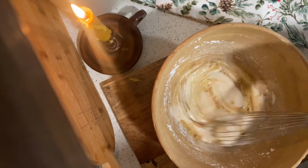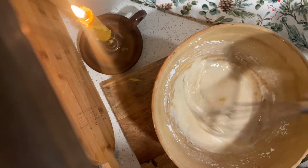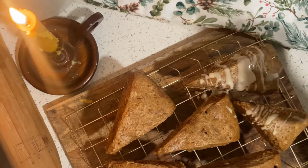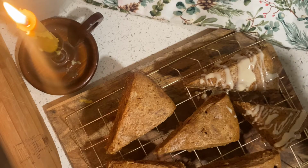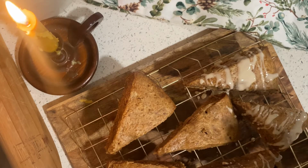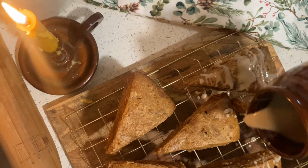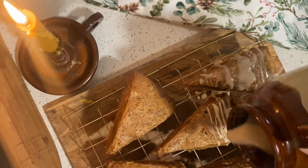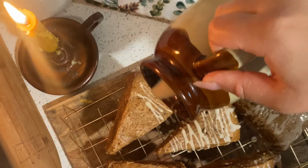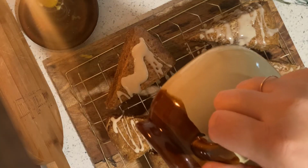I didn't even get this recipe from Pinterest. I just used my normal scone recipe and put molasses and all of the spices in that I normally would use for gingerbread. So I made this one up, but I'm pretty sure you could find a recipe for this. I'll do my best to link it down below, but I just glazed these little scones up and they were so good with coffee and just by themselves. So, so good. So I will be making these every year, every season during the holiday season. They were delightful and so, so good.